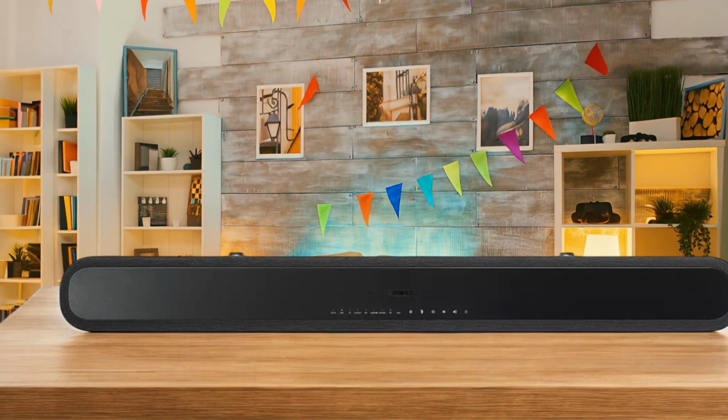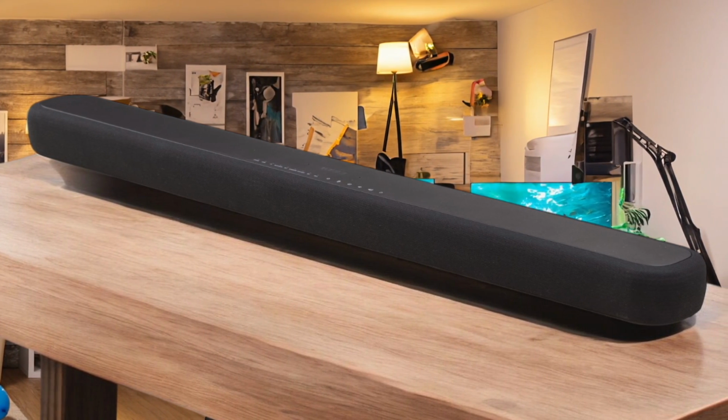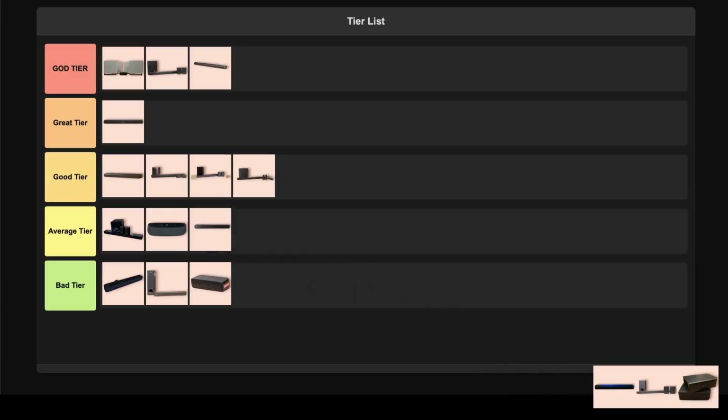It's got Alexa built in, which is a nice bonus for smart home fans. For casual users who want something easy to set up and use every day, it's a great pick. But for audiophiles or those wanting the most immersive movie experience, it just doesn't quite hit that next level. I'm ranking this in the average tier. It's good but not great.